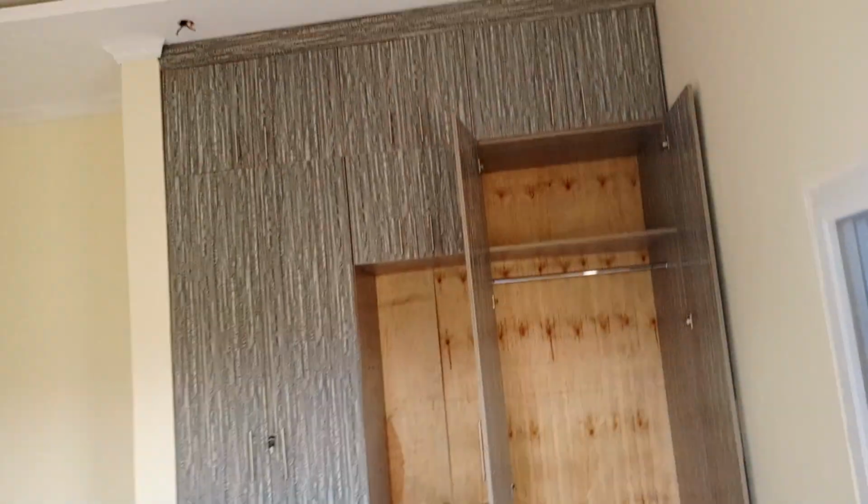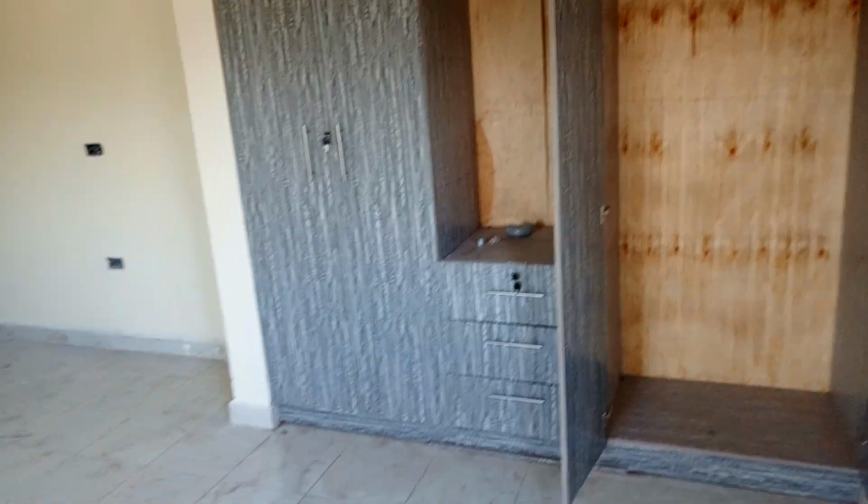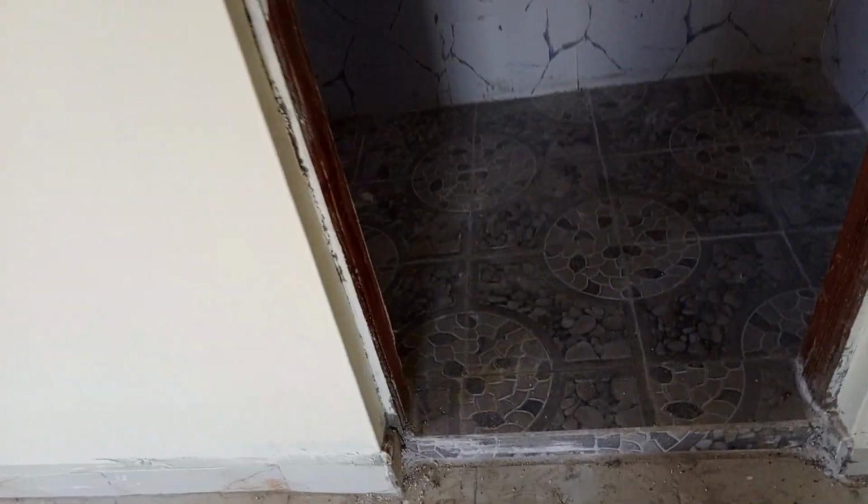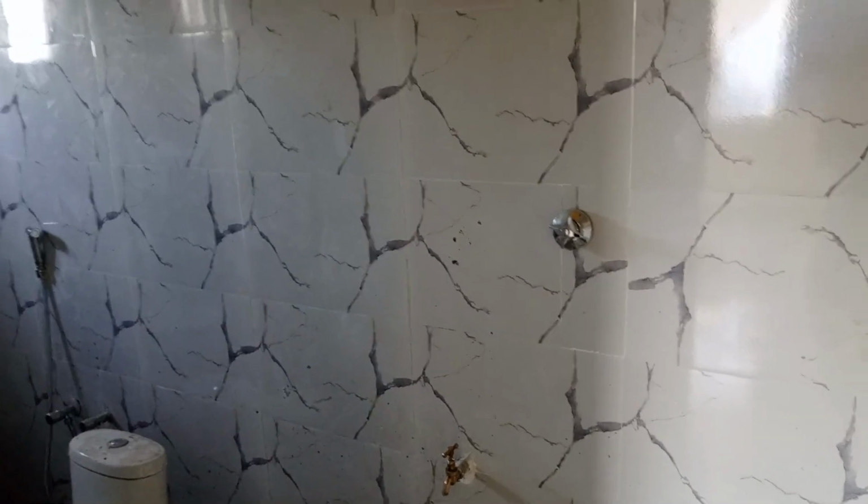So I will lead you towards the other bedroom, but even this one is just ensuite. As you can see, this is the ensuite. It's also ensuite, and here are the drawers and the wardrobe for this side of the second master bedroom. Its toilet is over here. The tiles that you can see are quite nice, even on the wall, of the same design as the other one for the master.